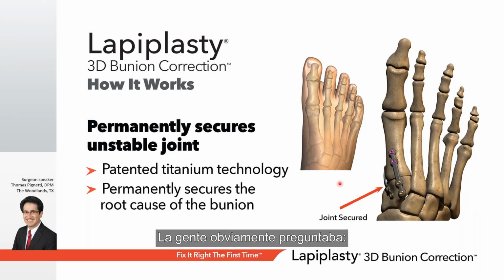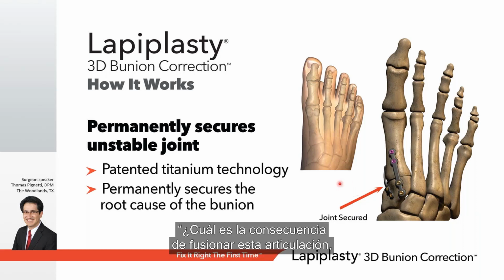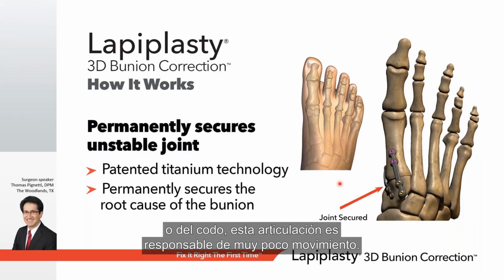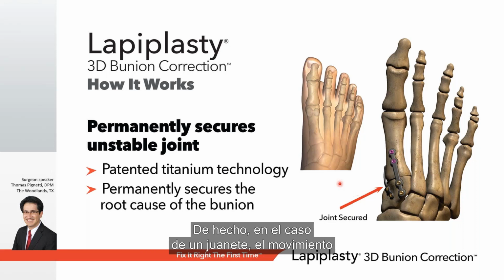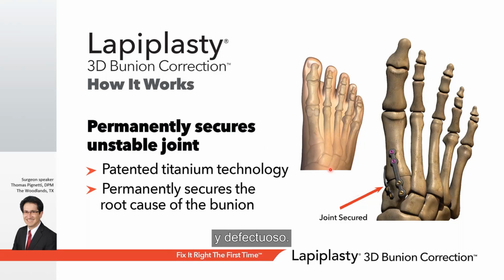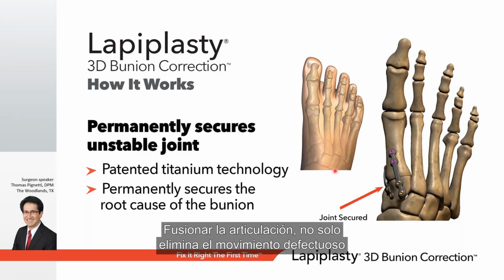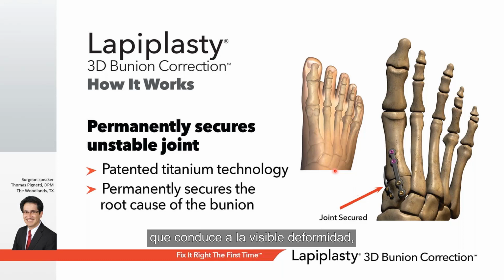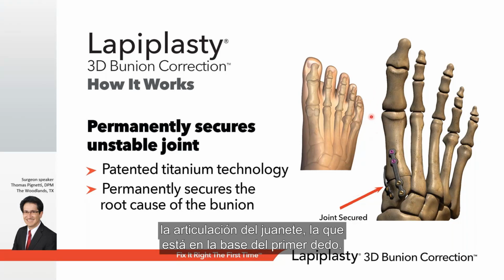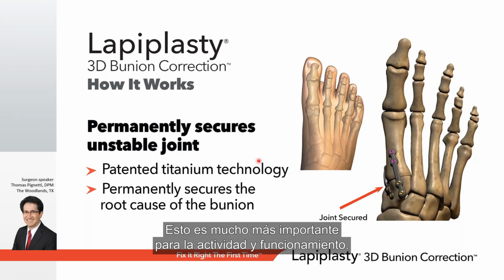And people will typically ask, obviously, what's the consequence of fusing this joint? Will I lose motion? First of all, the joint's not like a knee or an elbow joint. It's responsible for very little motion. In fact, in the case of a bunion, the motion provided by this joint has actually been pathological or bad motion. Fusing the joint not only eliminates the bad motion, which leads to the obvious deformity, but it also has a protective effect on the first MP joint, the bunion joint, the joint at the base of the big toe, which is really much more important for activity and function.